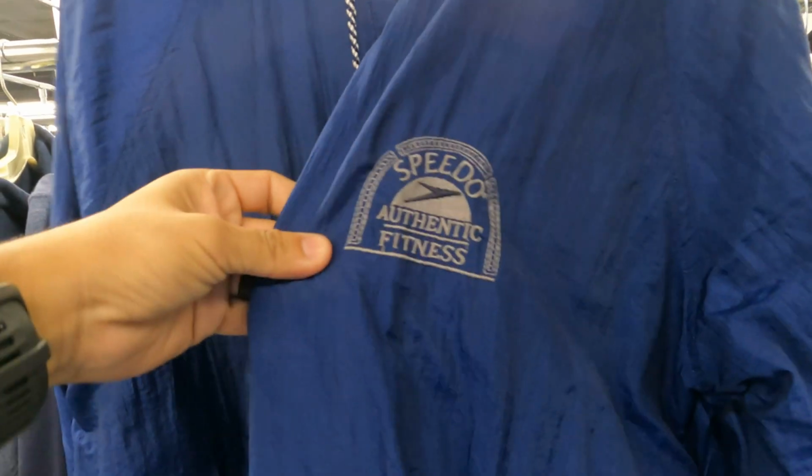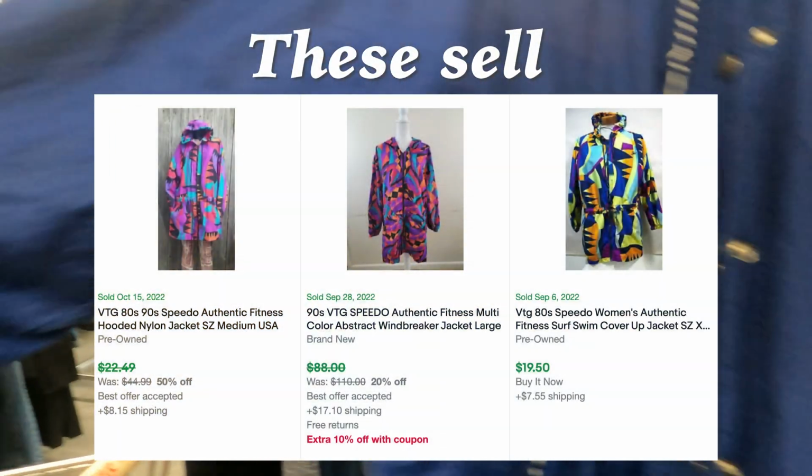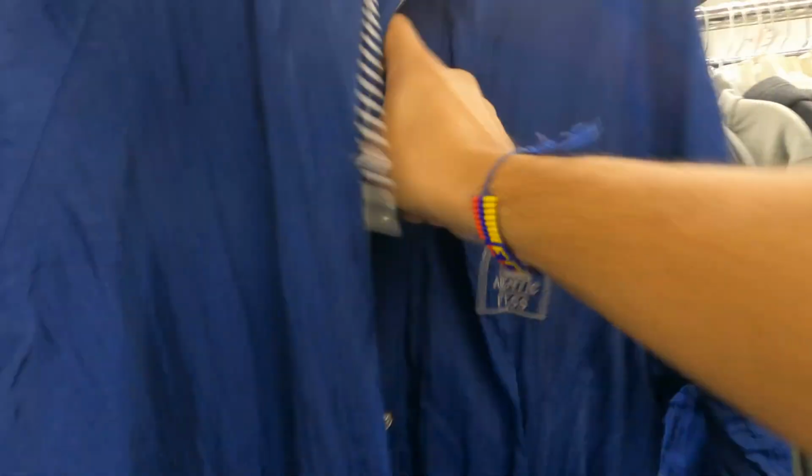This jacket's dope. Vintage Speedo. They had some really cool colors of these made. The blue one didn't sell for as much. I think someone took an offer on 20, so they probably sold it for like 15 or something. It was nice. I'm not gonna get it, but it's nice.